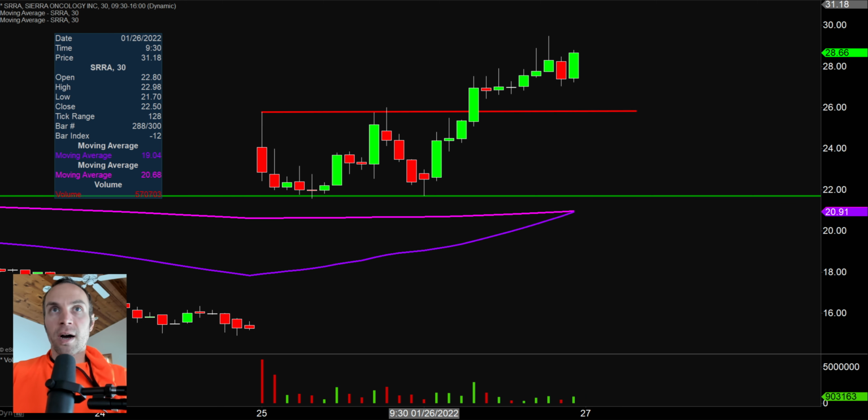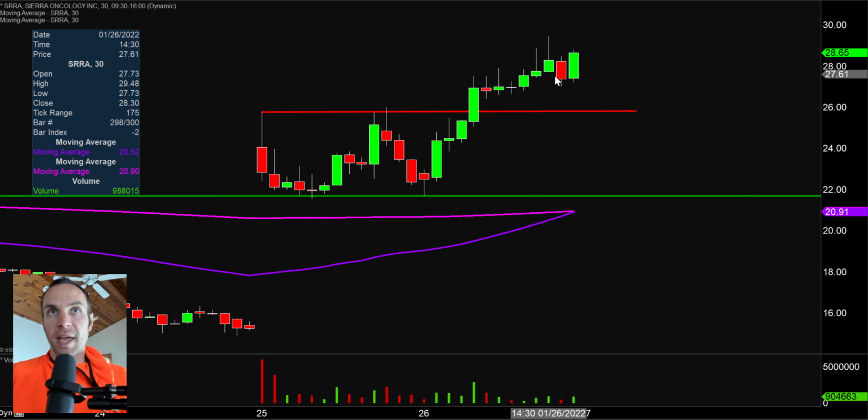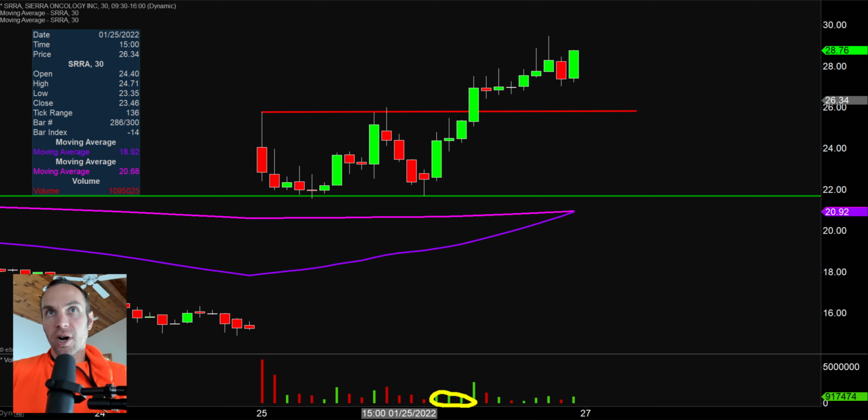Next one, SRRA, did this in yesterday's video and started off pretty quiet, not a whole lot of volume going on. Now, it's not like it was terrible, but it did start off relatively quiet, but the price then did eventually work its way up to that area of resistance there at 26, and you can see when the price broke above it, it had itself a very, very nice breakout, and as of right now, having itself a very nice final 30 minutes as we continue to see that candle form green here.